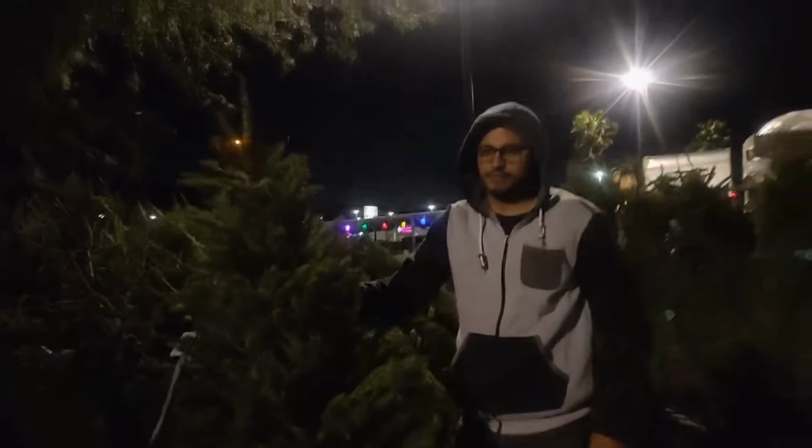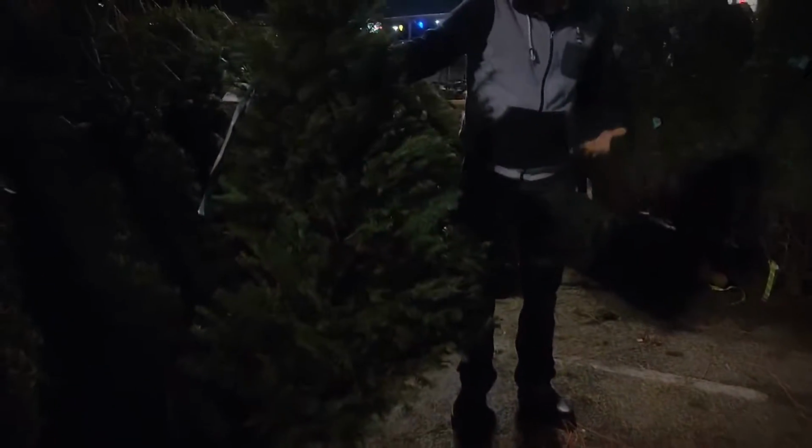Okay, so here it is. I found the tree. It looks kind of weird right now, but just some ornaments, Christmas lights. Oh shoot, I think I broke a branch.